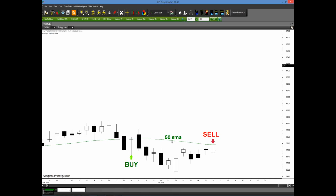But now price is below the 50. You have another sell signal here. So you say, well, Steve says these methods work, so I'll go short this one. I'll buy some puts, or I'll go short the stock, and I'll make everything I lost back. So now you go short, and then this happens, okay?